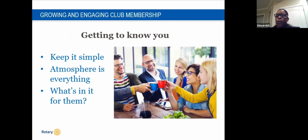So it's just really simple, guys. When you are trying to attract new members or to engage new members, you want to make sure that you're keeping it simple, that the atmosphere is welcoming and engaging, it's happy, it's fun. Of course, you still want to do the business side of it, but in order to keep individuals engaged, we have to switch things up. It can't be the same Rotary Club that people are used to hearing about. And you have to make sure that it is something that they will value. So they have to see what's in it for them so that they're actually going to come back and visit your club and actually join.